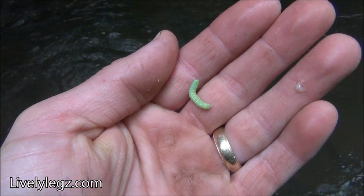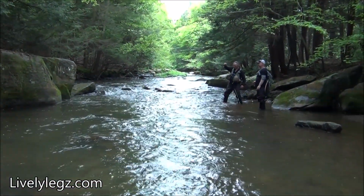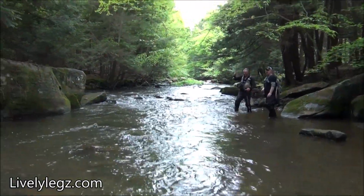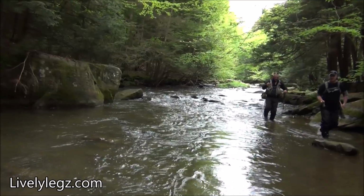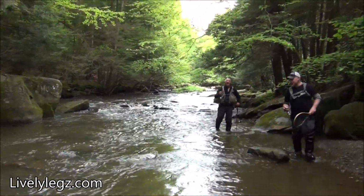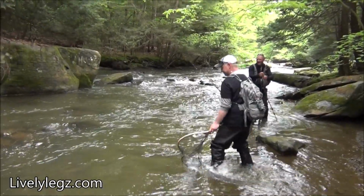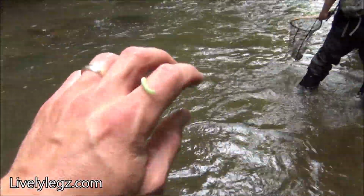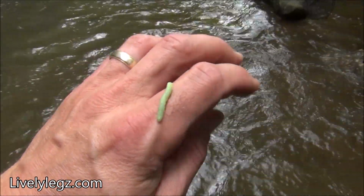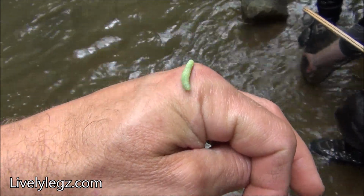That is why these terrestrials, just when I'm explaining the green weenie and the terrestrials, Tiger Mike hooks up, and I don't have a net, and I need to get my butt out of the water. All right, Tiger. Looks like a nice fish. Yeah. It is, and he did not catch it on the green weenie. Let's see what he caught it on. But there it is, a terrestrial that is a fun pattern to fish.